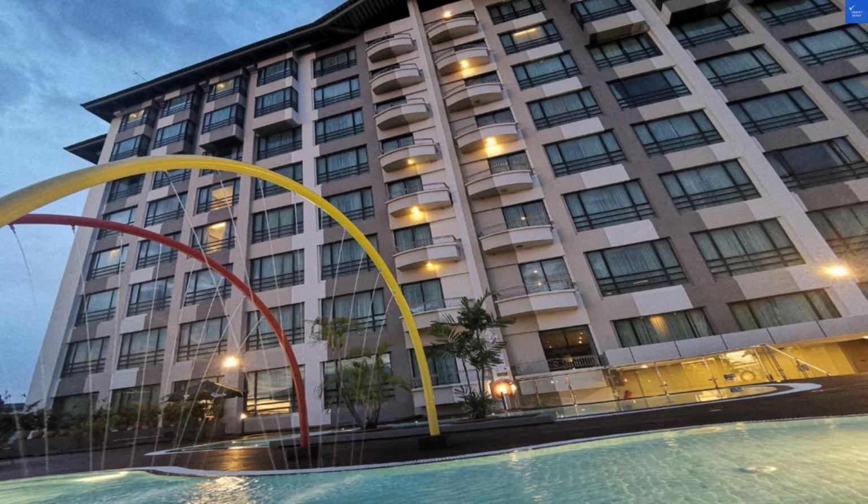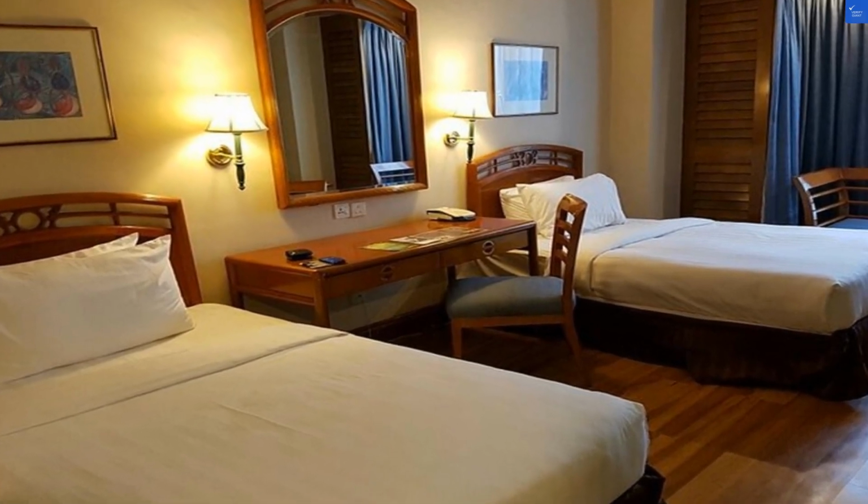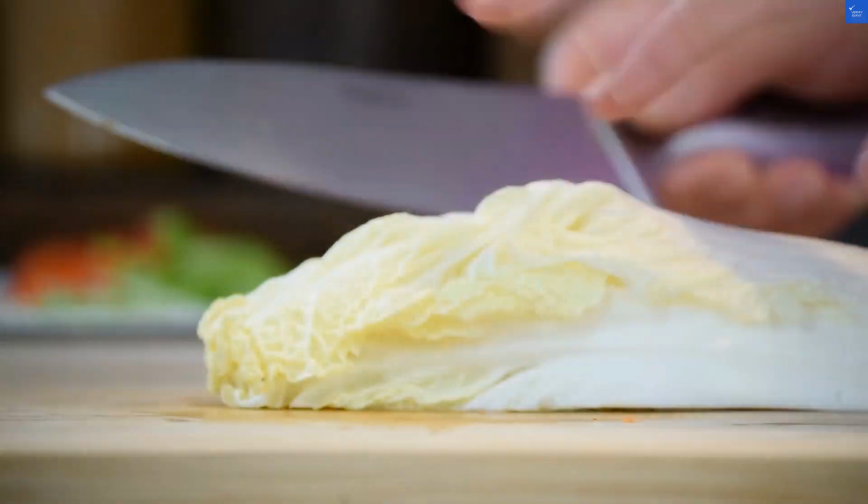Now, let's rate. Location, 8 out of 10. You're close to shopping, and the views are top-notch. Room quality, 4 out of 10. It's air-conditioned, but don't expect luxury. Facilities and amenities, 5 out of 10. A gym and dining options exist but feel a bit lackluster. Food and dining, 6 out of 10. Edible, but not memorable, like your uncle's dad jokes.